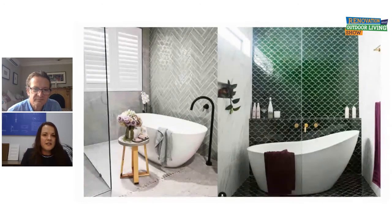So like on these photos here, you can see there's a bit of a trend moving towards a wet area rather than just the shower and the bath. So they might have the bath set in an area that the actual shower's in as well. So that allows for that space for that freestanding bath. So you can be quite creative and get those little bits of luxury that you want in the bathroom.